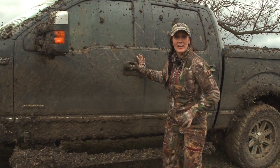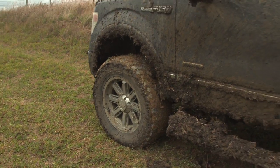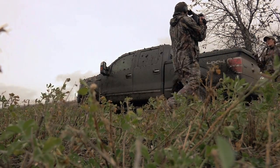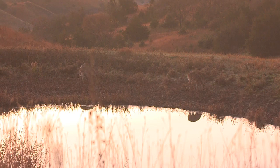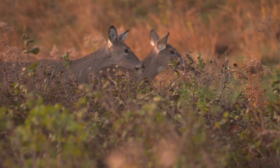Well, I know it might look like I've been out playing in the mud more than hunting, but we've had some really, really rainy, wet, muddy conditions around here. But the good news is we made it out here. We're actually hunting in the same place that we started. We're gonna go down to a ground blind. We've got that pond funneling the deer around, and the reason I like this spot, it's where the most action is. It's November 5th. It is the peak of the rut. I wanna be where those does are.